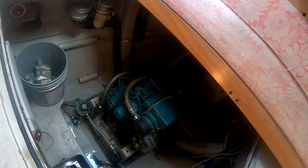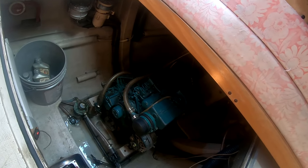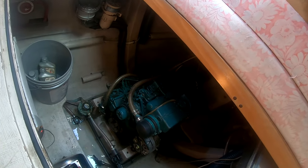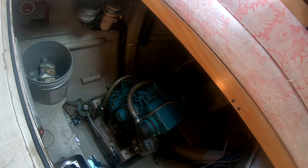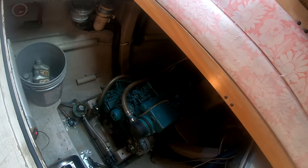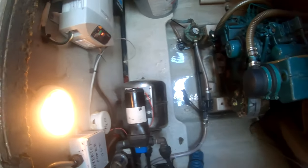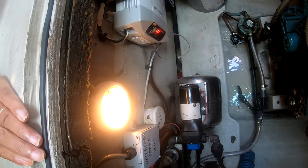Now, it doesn't go the other way around. Everything feeds the house bank. The alternators feed first the motor battery. But when everything is full, they'll check to see if the other needs something and then open up. And that's automatic. And this is a new inverter. What's the power on that? 110, it's 2,000 watts.